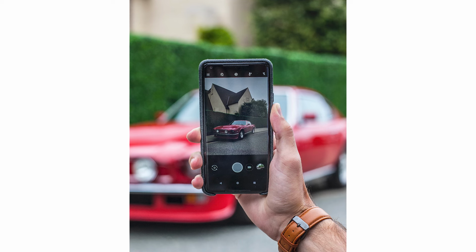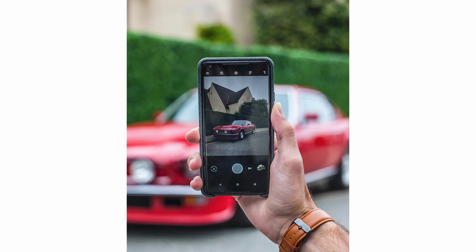So make sure those photos are taken of any little nicks, scratches, or dents before the trip happens, because that is going to be crucial in making sure you get the most for your insurance check. All right, that was before the trip even happened.